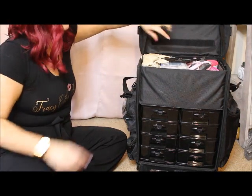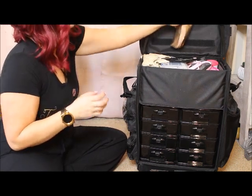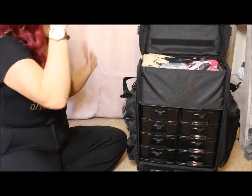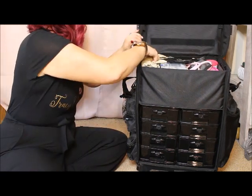It has little additional pockets, they almost look like these except they're clear and they Velcro right to it, so you can put little compartments of lip products or whatever you wanted in there. I personally don't use it because I like to use the full capacity of this right here, but it's all depending on how you want to stack your kit.